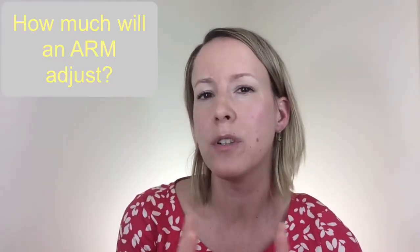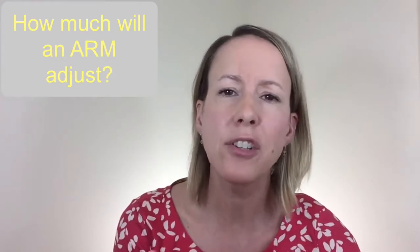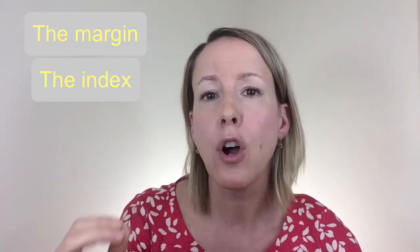Okay, so for the second part of the question, how much will an ARM adjust? So we're going to look at what happens. When you get your ARM, there's a couple of pieces of information that you might not notice. One is called the margin, and one is called the index. And these two together determine in the future how much your loan will adjust.